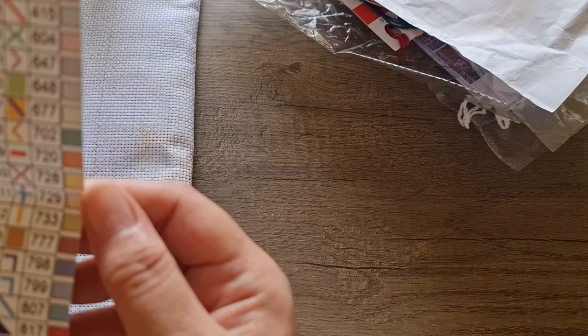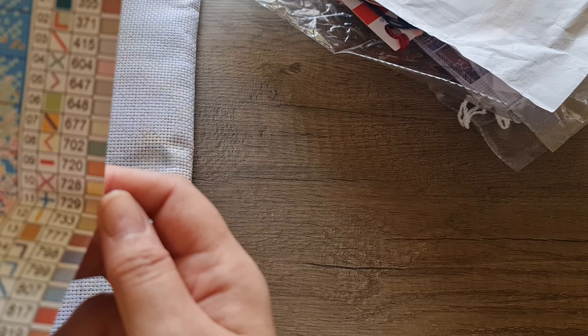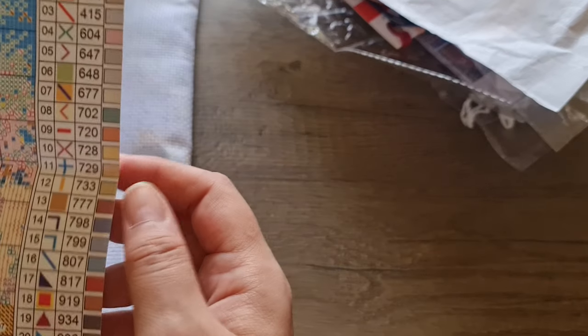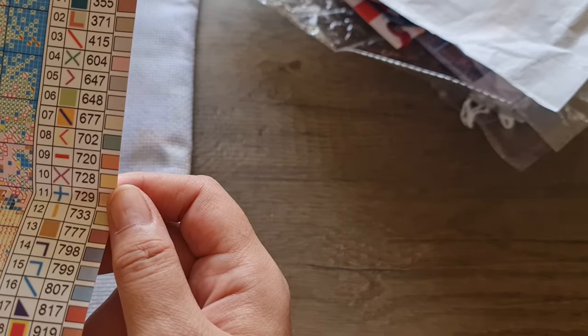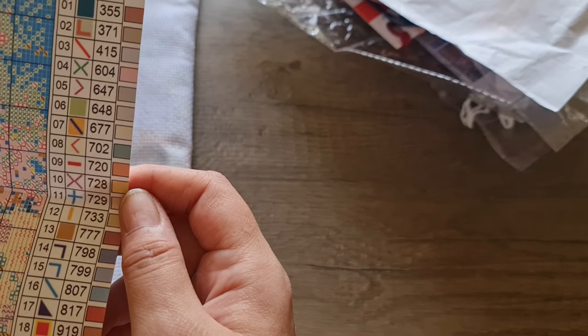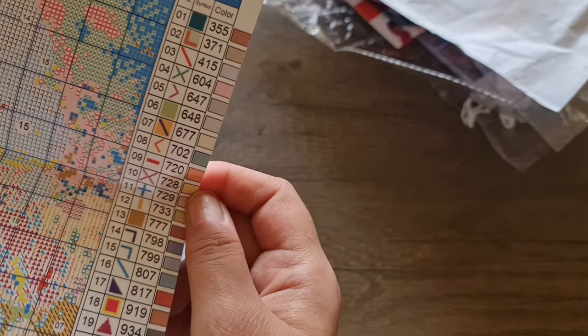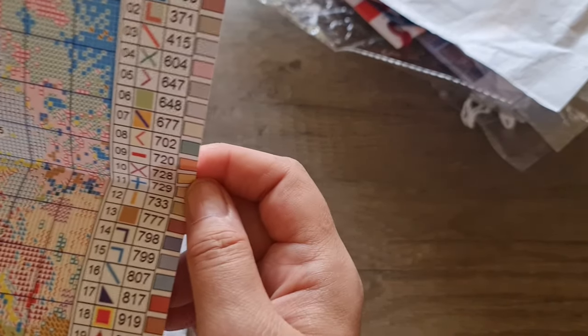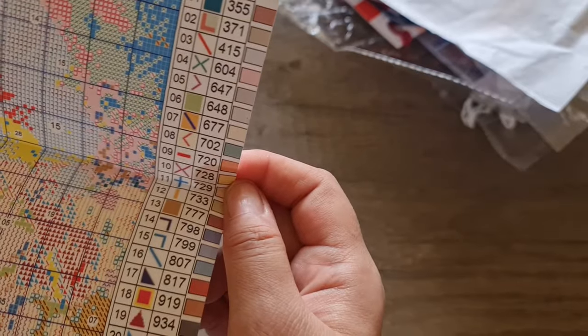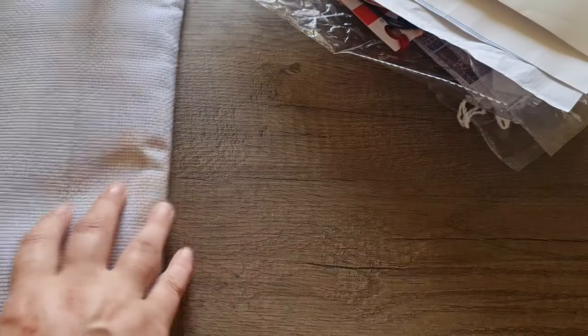So yeah, there are none of the usual suspects in this kit. None of them. It's weird. But if you were going to work from this pattern, you'd have to make it bigger, I think. Otherwise it would strain your eyes. But yeah, so far so good.